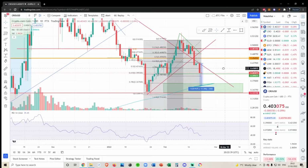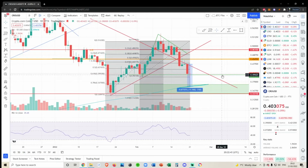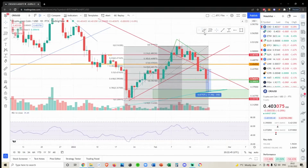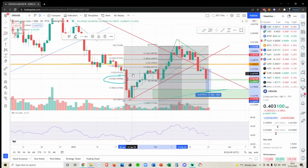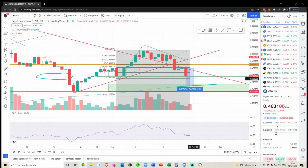Alright, let's do an update on crypto.com. So you can see, just quickly, we do have this green line here, which is from this 618 here. I am going to draw a box around it and delete this fib just so my chart is a little bit more clean. So I mean, we are currently backtesting the low of this previous fib. We basically are on our last legs for CRO. We came back, backtested this.